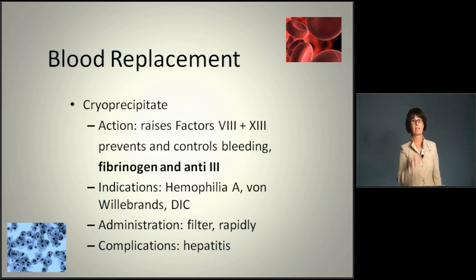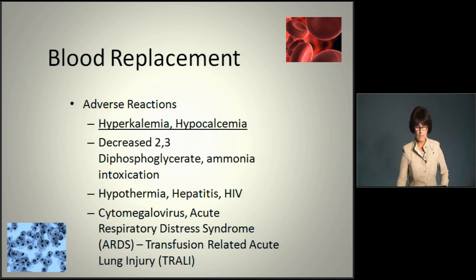Now, cryoprecipitate, that is the correct answer when you want to give a blood product to a patient with DIC. Sorry, I did it again. What blood product would you like to give? You want to give cryoprecipitate. It has factor 8 and factor 13, so you're giving more factors, but what are you really giving? Fibrinogen and antithrombin 3. That is the key. You are now replacing what the patient really is lacking. Right? You can give cryo pretty quick.